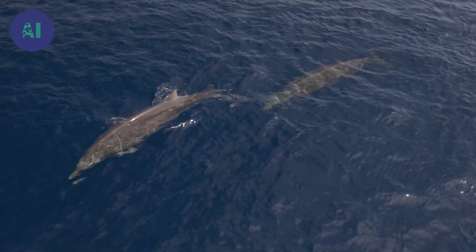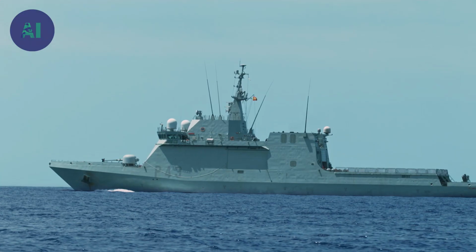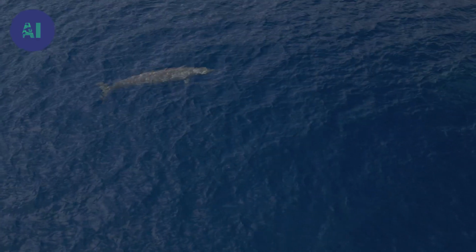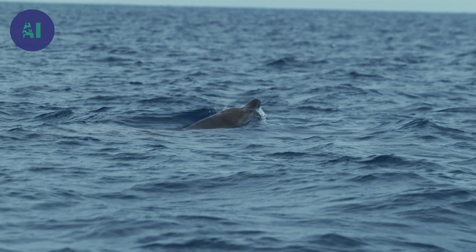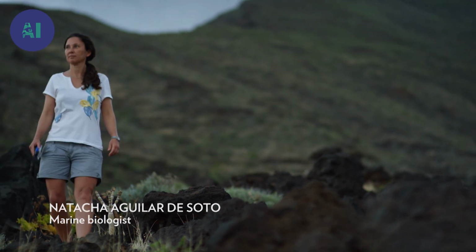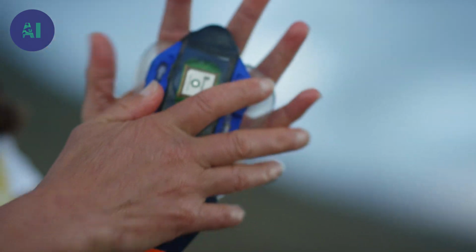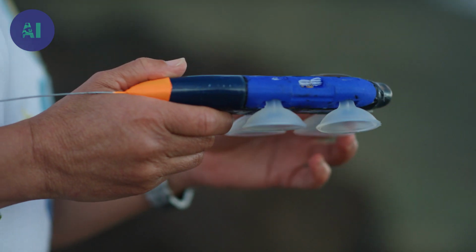In order to learn more about their sensitivity to noise pollution from ships and military activity, she plans to equip the whales with highly sophisticated diving recorders called Dtags. The Dtag is attached to the animal's back with suction cups and goes with the animal on its deep dives.